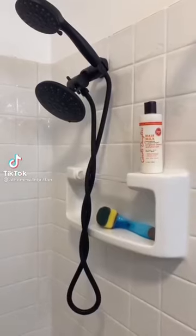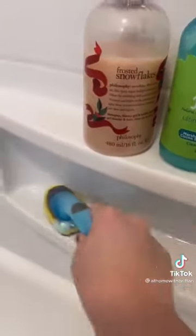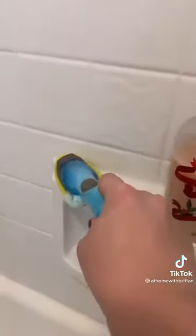Since I got my first apartment, you can get these scrub brushes at the dollar store, fill it up with Dawn dish soap and vinegar. When you're in the shower, just scrub here and there or anywhere you see dirty, and you will never have to deep clean again.